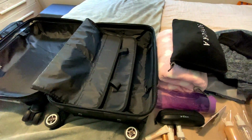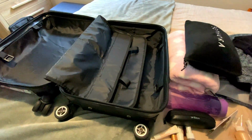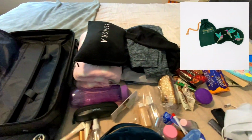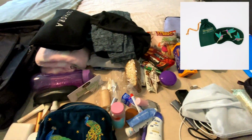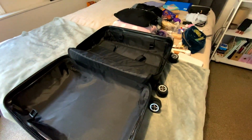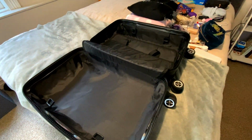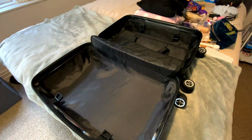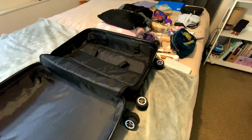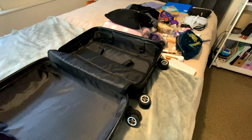Also, I'll put in my sleeping mask, which I'm currently washing at the moment. If I've got an image, I'll put it on screen, but it's quite new, but it's really, really nice. Definitely recommend it. So I would say if you are thinking of packing things up in your hand luggage, I generally like to roll things up just for space, so it frees up quite a bit of space in your luggage.